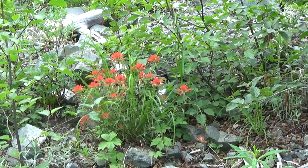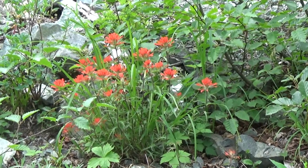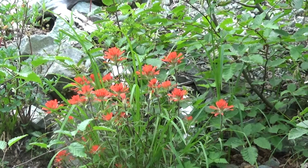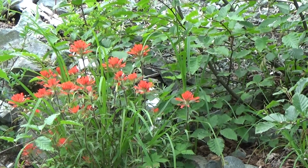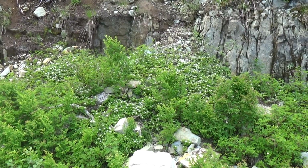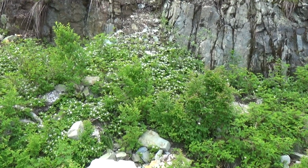A nice little bunch of Indian paintbrush. They're so brilliant when the sun shines on them. One more little outcrop of bunchberries. They're everywhere. There's just millions of them.